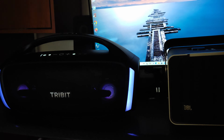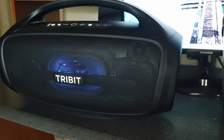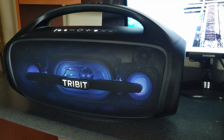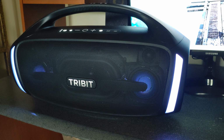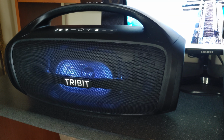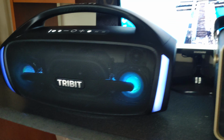Tribit has graced us with the Stormbox Blast 2. It's been out for going on 2 weeks now. I've had mine for about a week, and I've been very impressed with the speaker. They improved on the original: sound dynamics, bass output, volume, aesthetics, light control, all upgraded and improved. No cons whatsoever to report. Very good job, Tribit. Thank you.